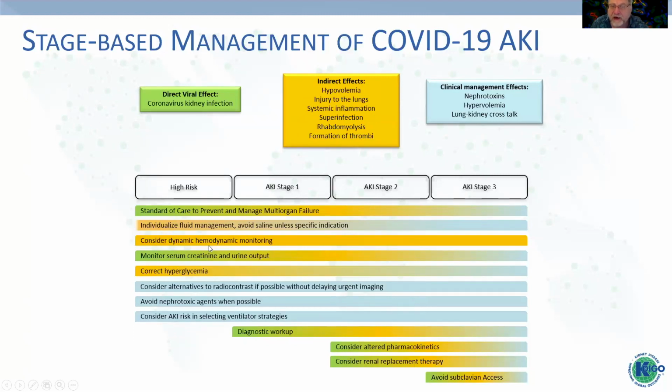Considering dynamic hemodynamic monitoring for fluid management is something to be considered, again, to better manage the fluid status for these patients. To monitor serum creatinine and urine output, of course, so that there can be prompt intervention, correcting hyperglycemia, but not overcorrecting hyperglycemia is important in these patients, considering alternatives to radial contrast if possible. But again, without delaying urgent imaging, avoiding nephrotoxic drugs where possible, but again, making sure that patients receive therapies that are indicated.